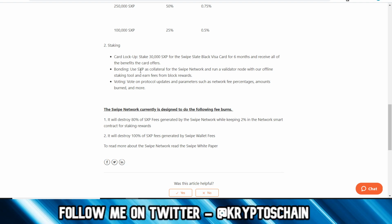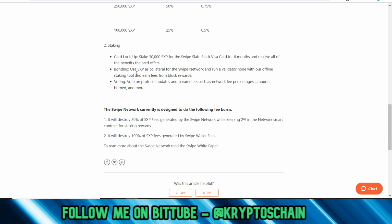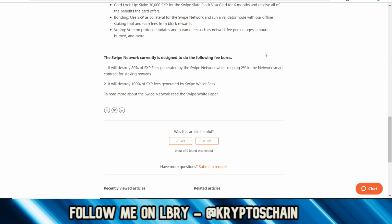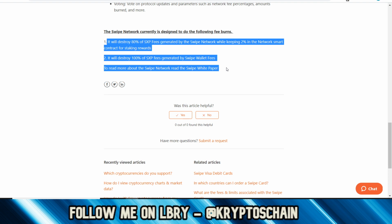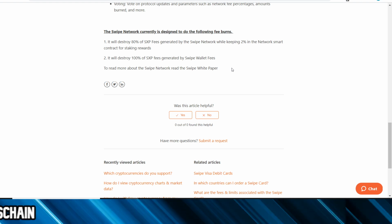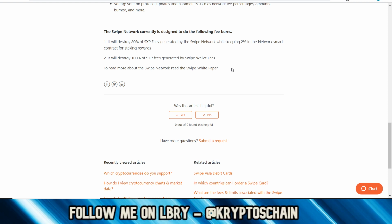Bonding is also another option, so you can use SXP as collateral for the Swipe network and run a validator node with our offline staking tool to earn fees from block rewards. Voting as well, you can vote on protocols. That's also cool. Now this is the important aspect of why SXP could appreciate in price fairly quickly once we get the card delivered to US customers, because with that news regarding US, I'm really bullish on Swipe, right? Because as you know, Americans do tend to spend a lot, right? If you're American, you know that yourself.